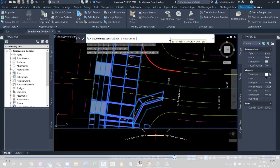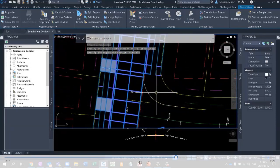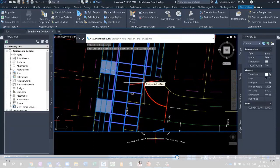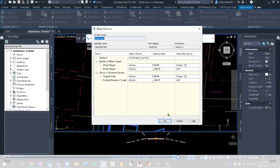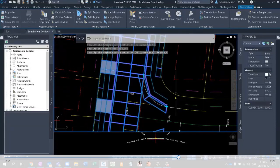I'm trying to go through this relatively quickly, but at the same time, trying to do it all in real time so that we can see how some of this goes. Add a region, select that baseline initially, and there we go. Now I won't do the top ones for time's sake here, but we've got these started.